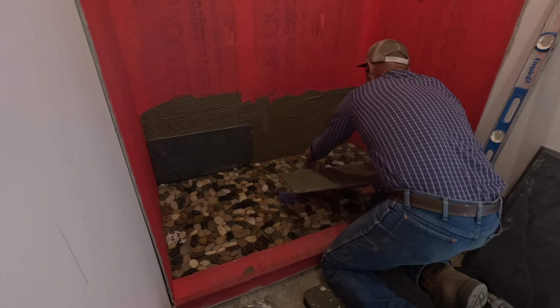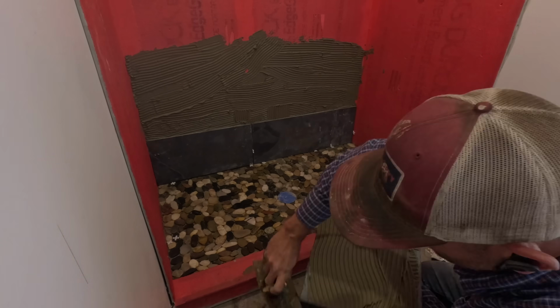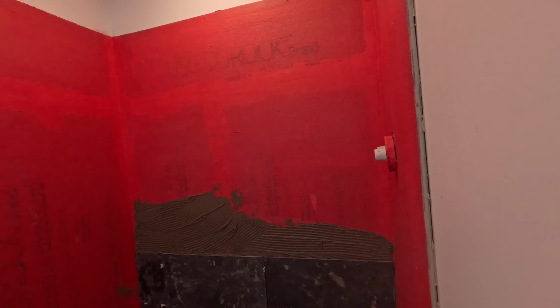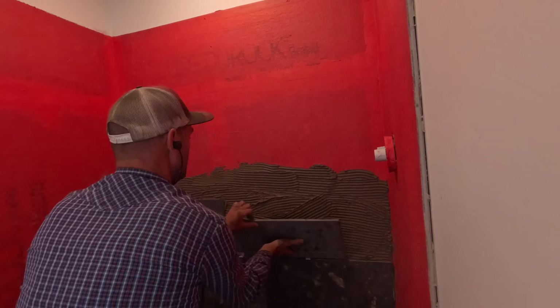So tile is another one of those things that I can probably count on one hand how many times I've had to do it. And as much as I think I can do it, clearly the more I do it, the better I get at it. And using these 24-inch pieces of slate can be a little bit fun, but for the most part, because it's a real stone, it is pretty forgiving.